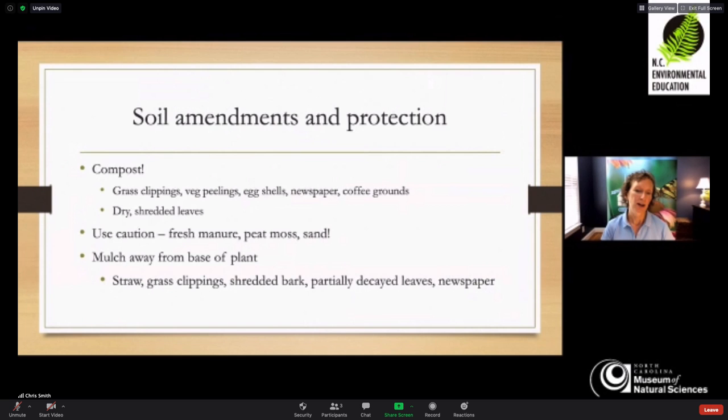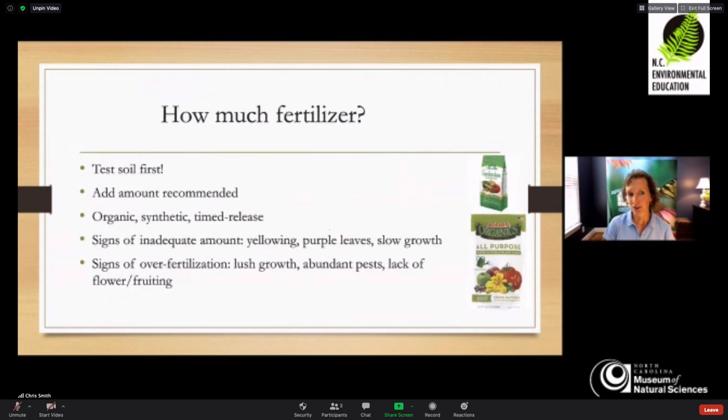How much fertilizer to add? Now remember, I mentioned the soil test. So you always want to check, because why spend money if you really don't have to add fertilizer? And you certainly don't want to add too much fertilizer if you have, say, too much phosphorus, which is pretty common in the North Carolina area. So check and see what you have.